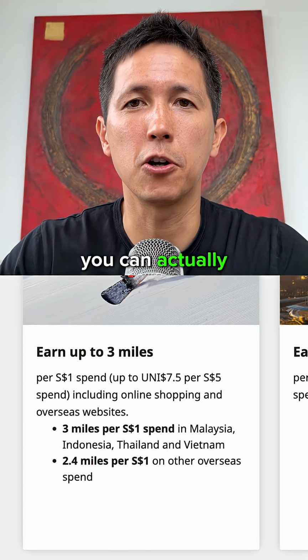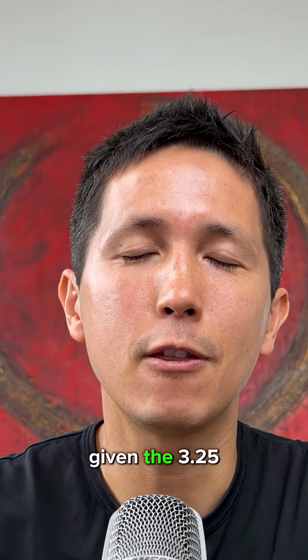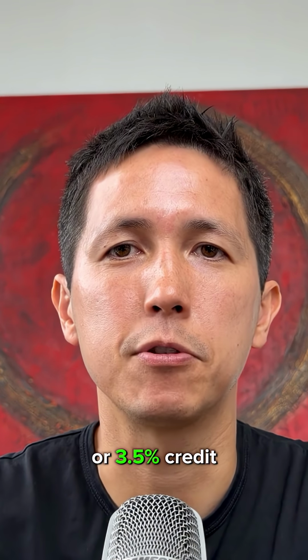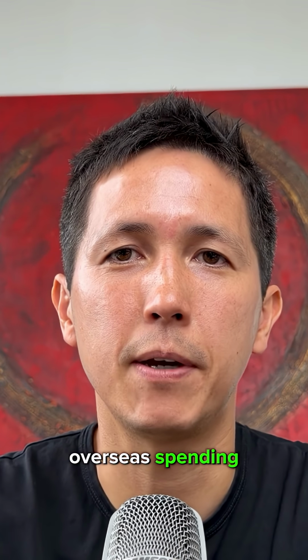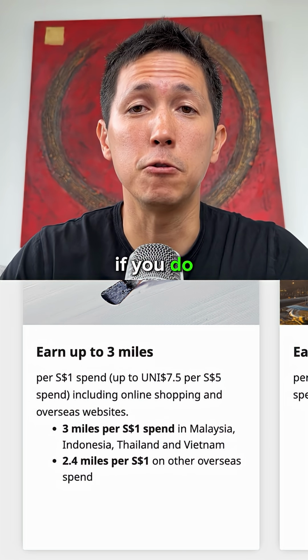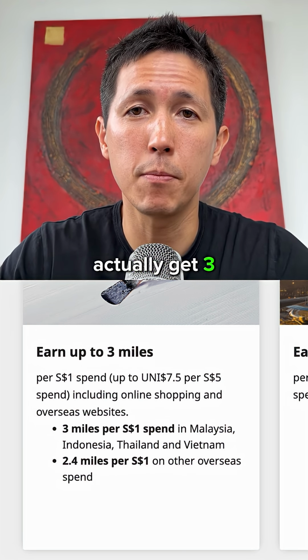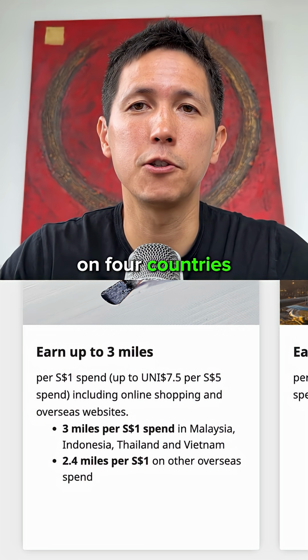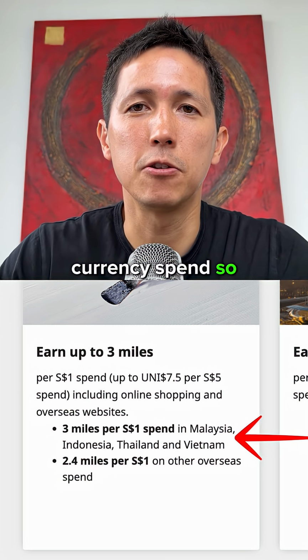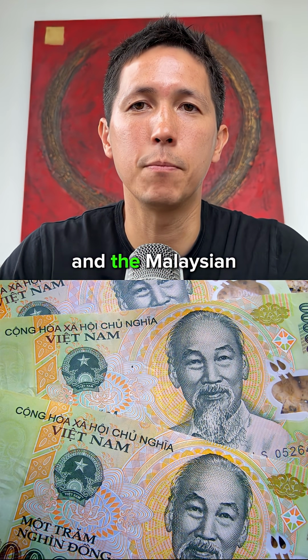Additionally, you can actually earn 2.4 miles per dollar on your overseas spending. However, given the 3.25 or 3.5% credit card charge on overseas spending, you're effectively paying for miles. There is also the added benefit if you do decide to spend overseas that you can actually get 3 miles per dollar on 4 countries' currency spend. So this includes the Thai baht, the Indonesian rupiah, the Vietnamese dong, and the Malaysian ringgit.